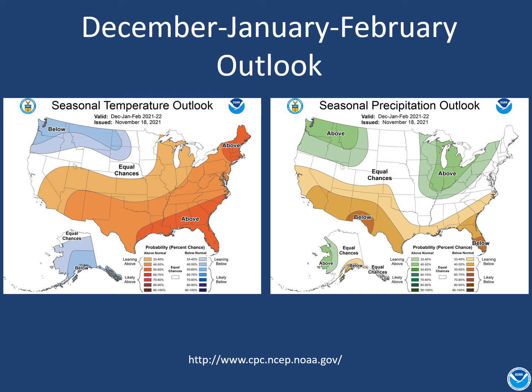So our winter outlook for December, January, and February from the Climate Prediction Center. These maps are updated the third Thursday of every month, so these are from November 18th. On the left, we're showing temperature during the December, January, and February period, so that whole 3-month block of time. This is what we are anticipating, or what's favored.